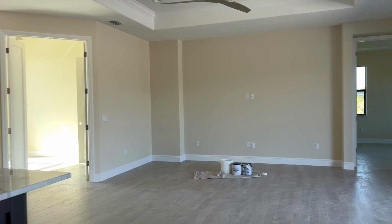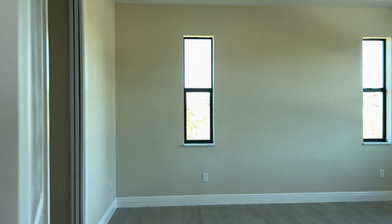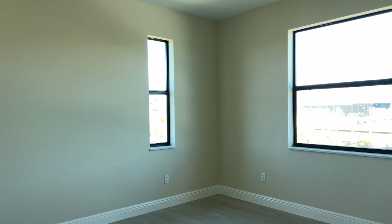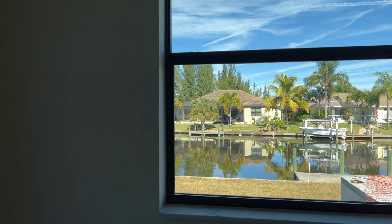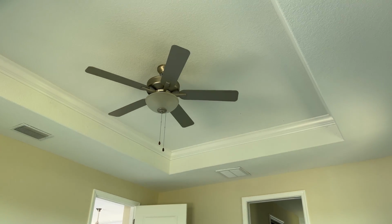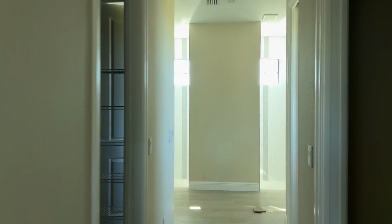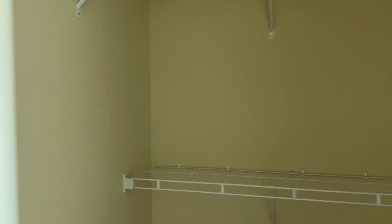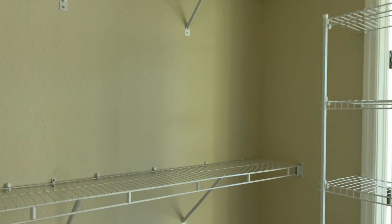And now let's go over the master. Nice size, beautiful view of the water. Check that out. Okay, let me stand over here in the corner so you can visualize the size. Let me show you the ceilings. Nice comfortable ceilings with fan. As you come in here, you've got closet number 1, closet number 2. And it actually has 2 doors. The closet has a door through here and a door through the other side. Pretty cool. And over here, you've got your water closet.